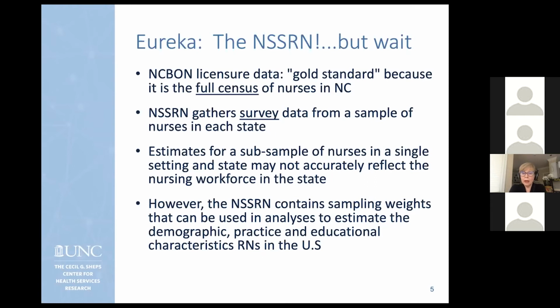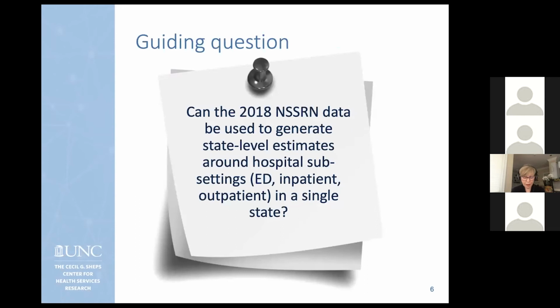We needed estimates for a subsample of nurses in a single setting, and our state didn't accurately reflect the nursing workforce in the state. But the National Sample Survey contained sampling weights that could be used in our analysis to estimate the demographic, professional, and educational characteristics of registered nurses in the US. So this was our guiding question.